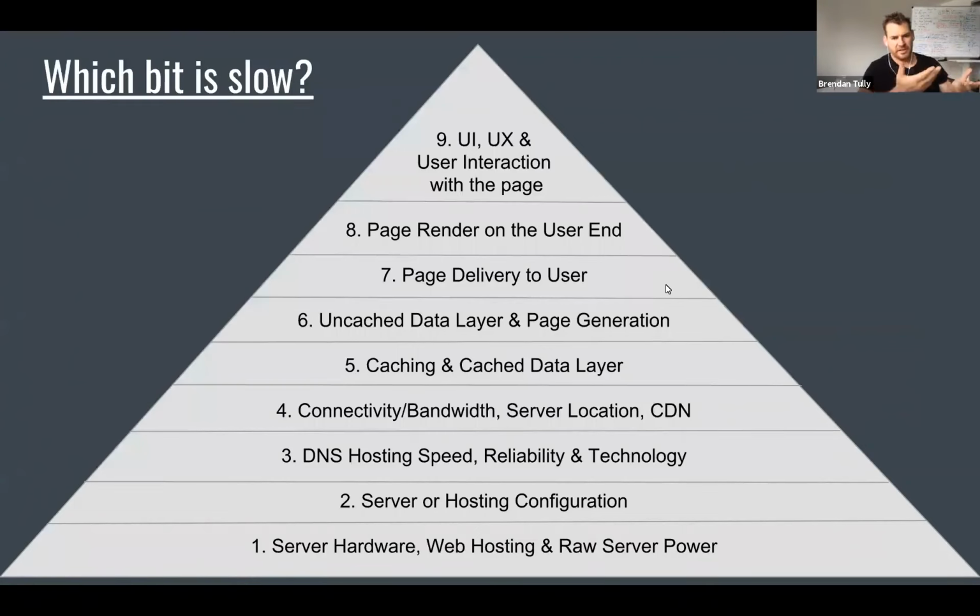So we always start at the base. This is a very simple way of looking at speed, and using this model we can work out where the root causes of slow speed are, or where our opportunities are to optimize. So we all start at the base: the web hosting, the quality of the web hosting, the location of the web hosting, the raw amount of server power available to us, and what hardware that's running on.